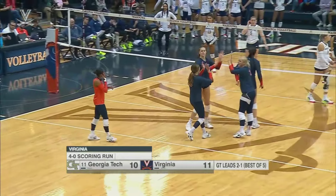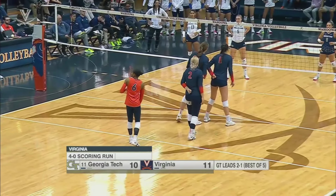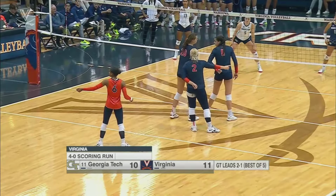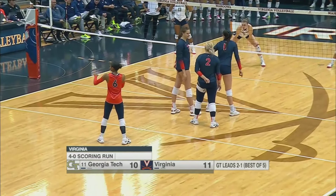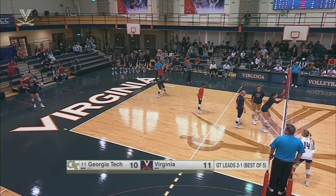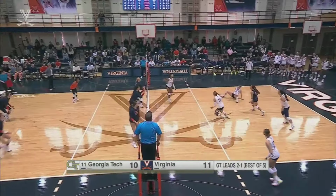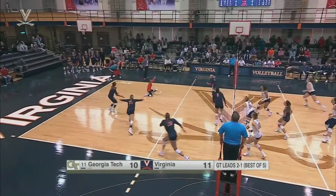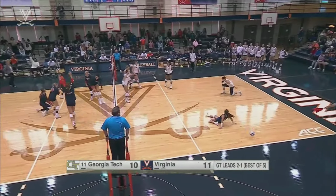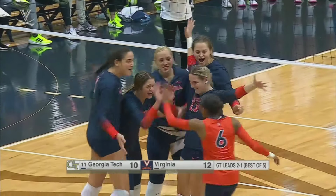The Cavaliers storm back on a 4-0 scoring run, and they lead at 11-10, down 2-1 in the match versus number 11 ranked Georgia Tech. From Charlottesville, Virginia, in Memorial Gymnasium, the Cavaliers host their first-ranked opponent of the year, and it could be their biggest win of the season as well if they continue to storm back here in set number 4 of action. Georgia Tech leads it 2-1 overall. Virginia out of the timeout, make it 5 points in a row. Brooklyn Borum is out of her mind right now.